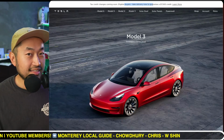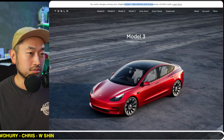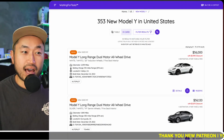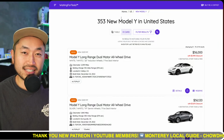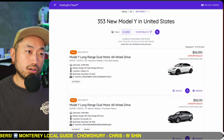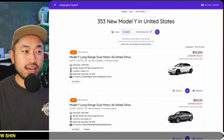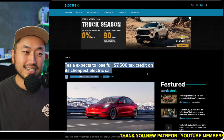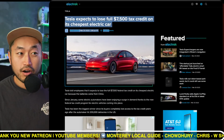So you would think they would make that the same on both pages if they knew that the Model Y was losing the $7,500 tax credit, maybe even going to $3,750. And on top of that, with inventory hitting new levels on the Tesla websites, there's 353 brand new Tesla Model Ys. You would think Tesla themselves would also communicate to their sales team the same thing that they did by telling their sales team that the Model 3 was losing the $7,500 federal tax credit as well. So hopefully that makes sense.